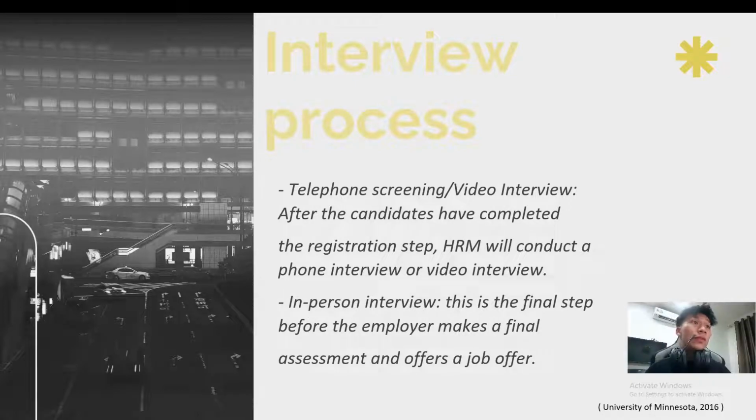With the interview process, there are two main steps: telephone screening or a video interview. After candidates have completed the registration step, HRM will conduct a phone interview or video interview. And the second one is the in-person interview. This is the final step before the employer makes a final assessment and offers a job.